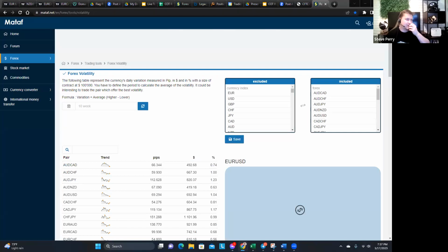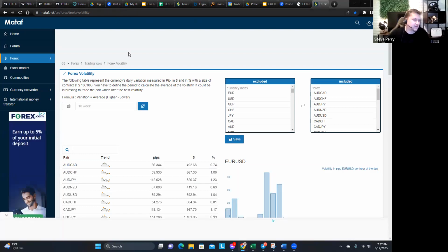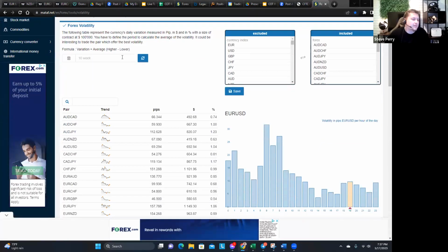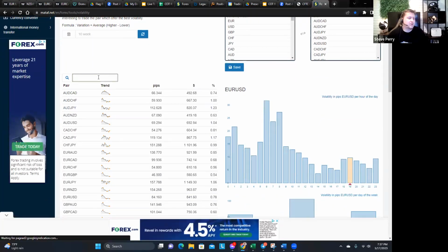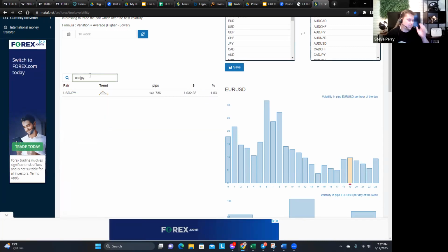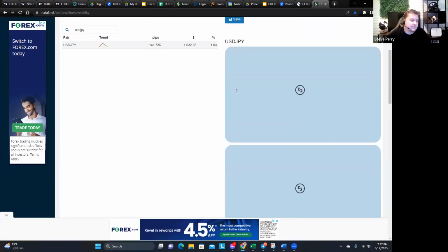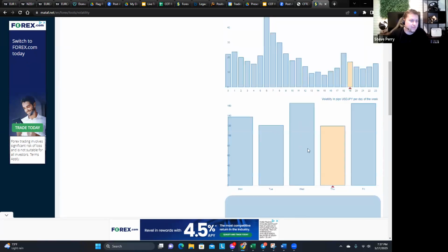I use their Forex volatility tool. As you can see, I use it all the time. That's why I have it bookmarked in my Chrome up here. So you can search whatever pair you want to trade. So if you're trading, for example, the dollar yen, which we are this week, you click on the dollar yen after you type it in, and then it's going to load up a metric here that you're going to be able to use. You're going to find the average daily range for each day of the week, which you can see here, Monday through Friday.